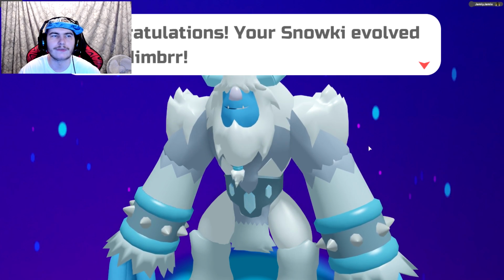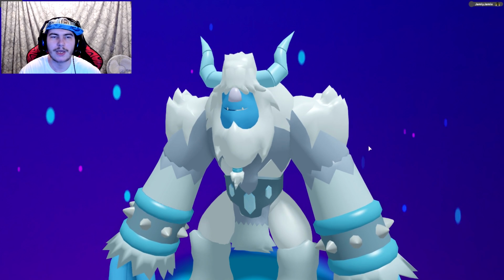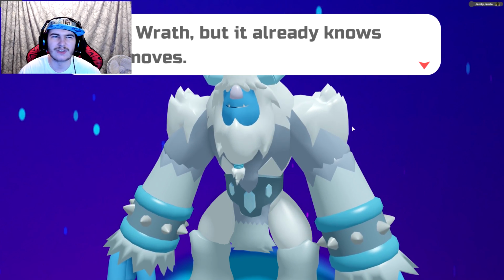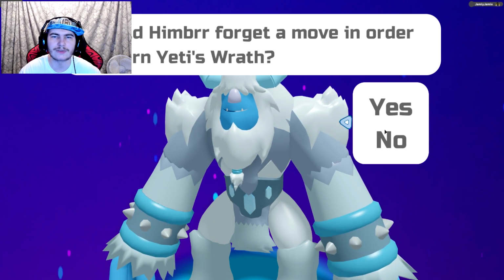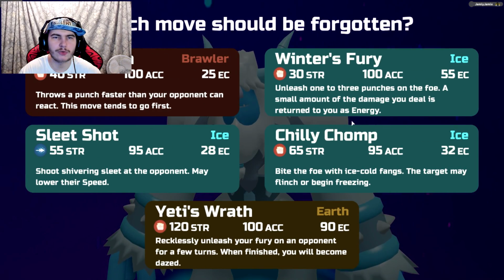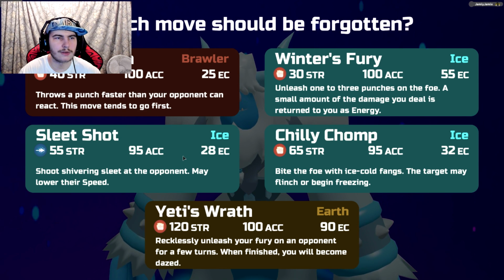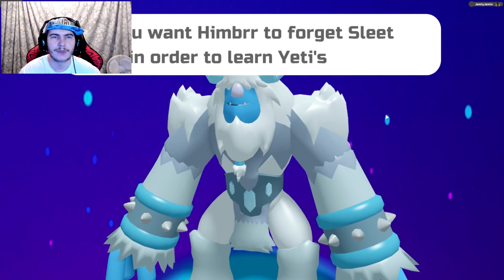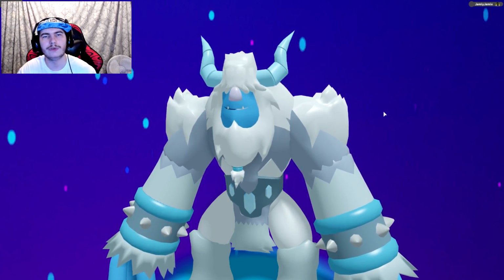Congratulations, your Snowkit evolved into Himber, which is very cool. Trying to learn Yeti's Wrath, or Yeti's Wraith? It's either Wrath or Wraith. I think it's Wrath. Anyway, teach it to it, so let's get rid of Sleet Shot. That seems good to me. Yeah, let's get rid of Sleet Shot. So we can teach it this, and got Yeti's Wrath.